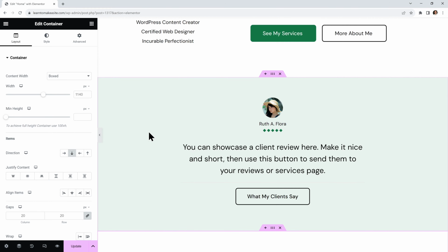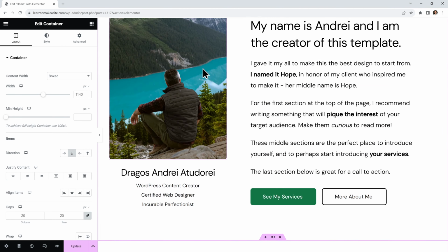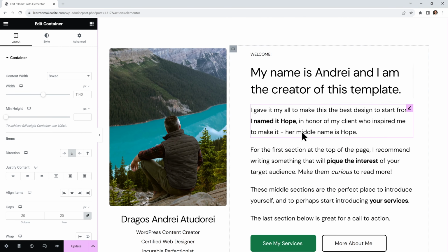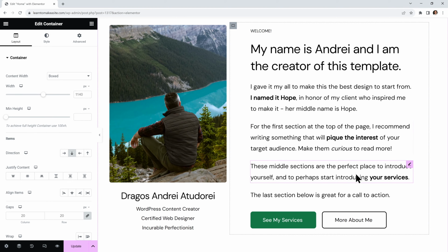For example, let's say that you don't want this review here. You can simply click this X to delete the whole thing. And you already know how to edit all of these images and all of this text. It's the same as before, just click any element and then you'll be able to edit it on the left. I've even left some tips here that will hopefully give you some ideas while you edit this for your own website.